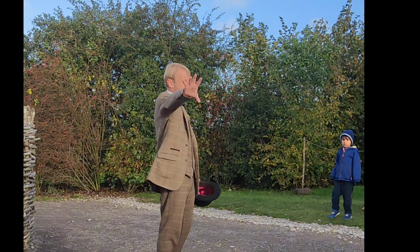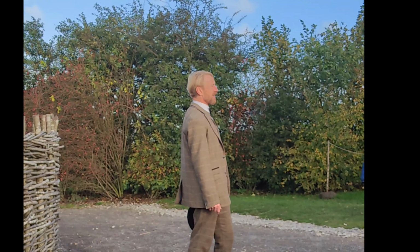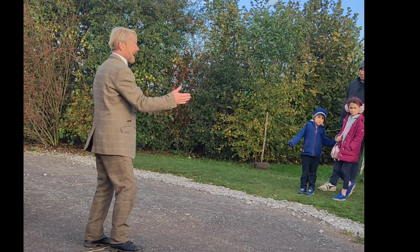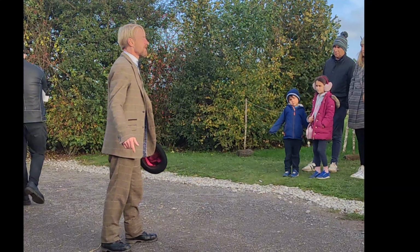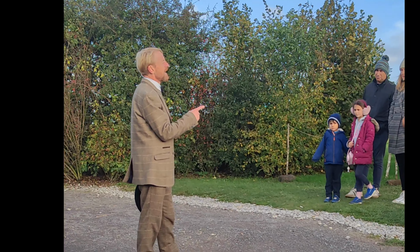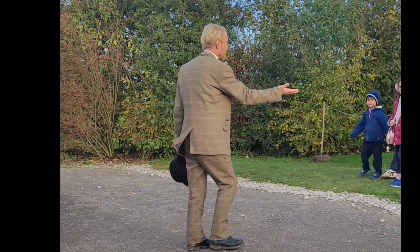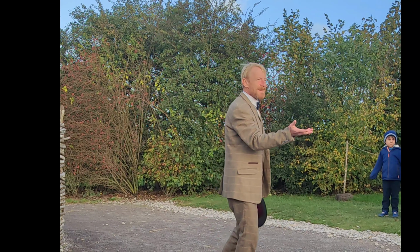So Stonehenge, built in the prehistoric period. We shouldn't call it the prehistoric period anymore, because Stonehenge isn't built before history, is it? It is history, exactly. So we call the time period when Stonehenge was built the Neolithic. I wonder, does anybody know what Neolithic means at all? Anyone got any ideas? Yes, we have.